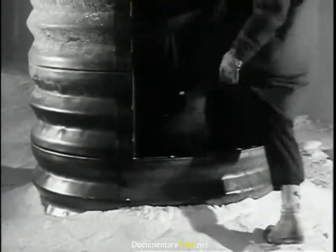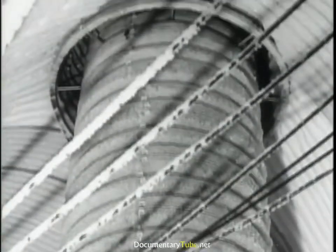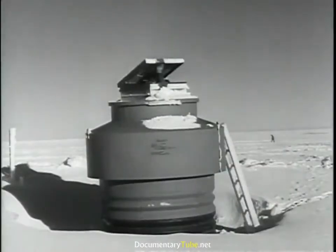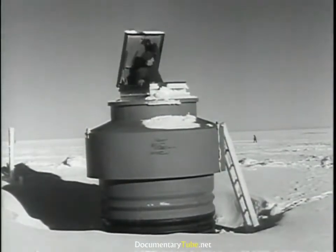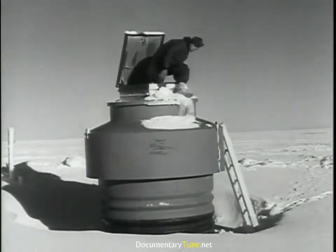From the very beginning, we had to take precautions against fire, or a storm closing the ramps, or any other disaster which might block the regular entrances to the camp. 16 of these escape hatches were strategically located throughout the various tunnels.